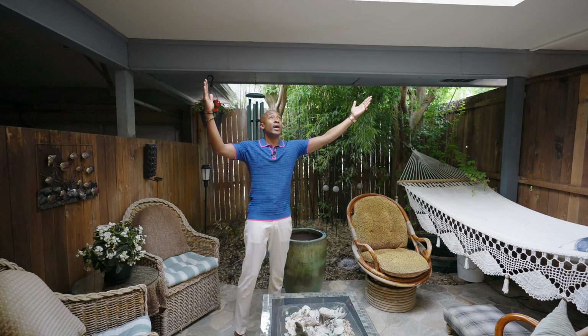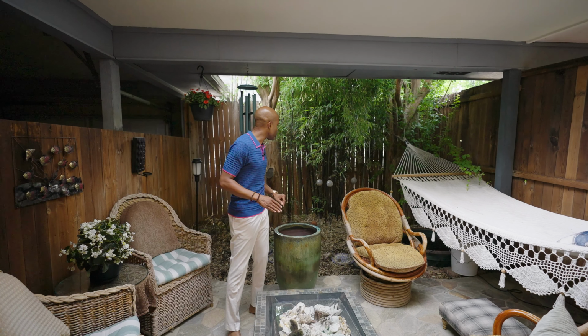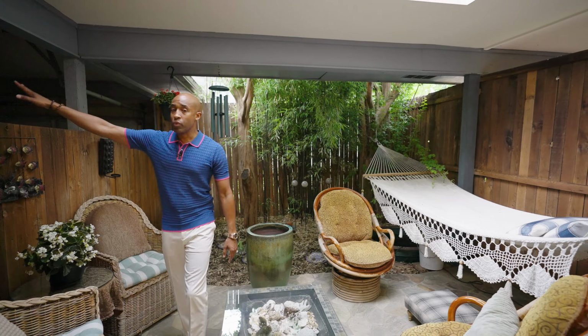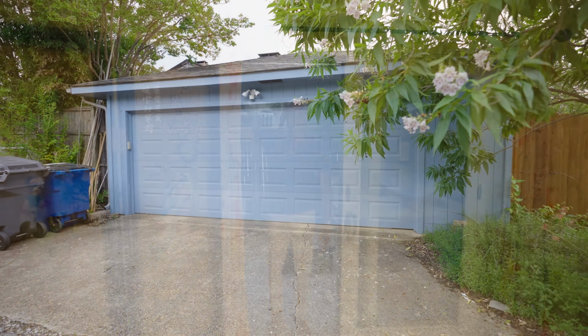This is probably about 8 feet wide, and this feels so zen, especially when it rains. I mean, you can sit back, relax, chill, listen to the rain. You have your waterfall back there in the corner. This is where your two-car garage would be, okay? Plenty of storage as well. It's an oversized two-car garage.